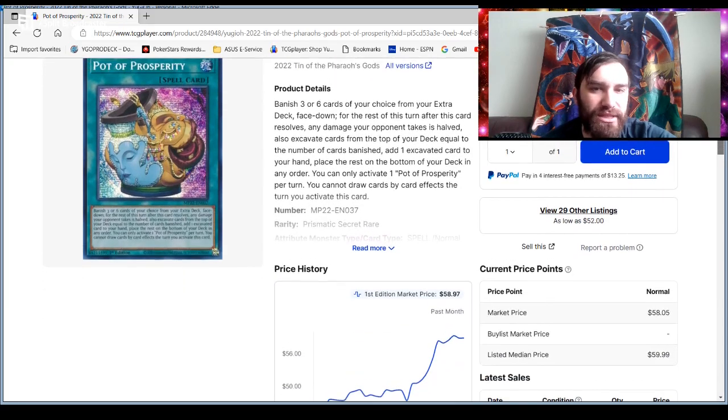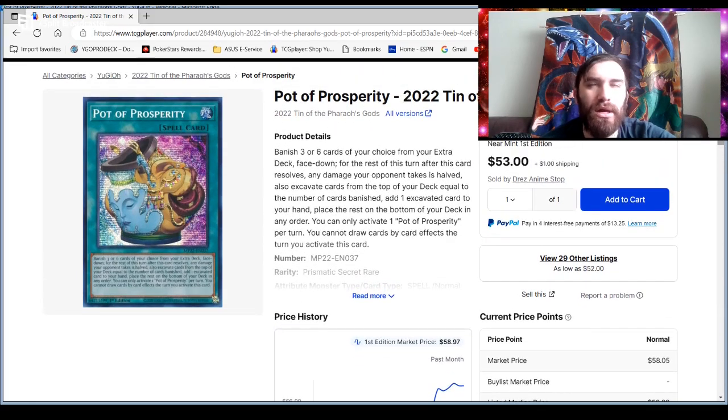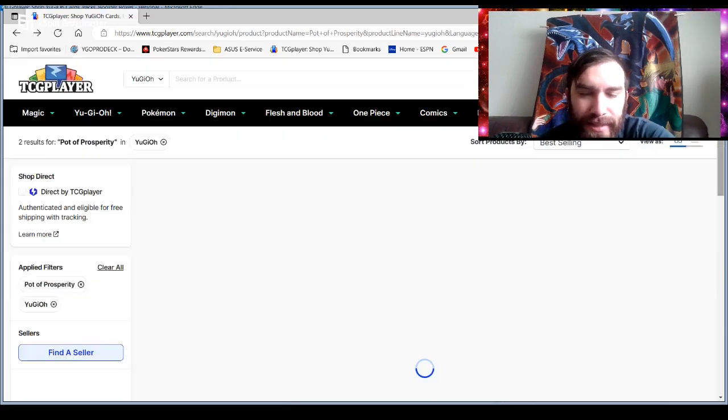If you already have your play sets, a lot of times players will buy a playset of a card just to play it for a tournament, and then that'll be the end of that. I think that's kind of where you're at with Pot of Prosperity.